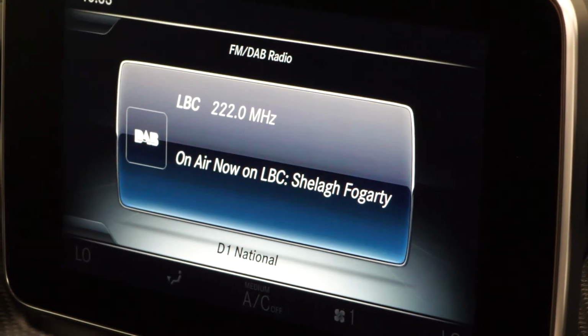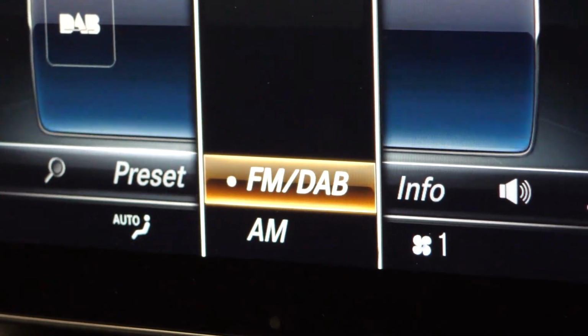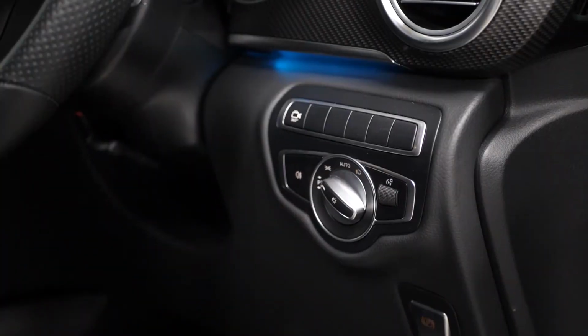On the centre screen, you've got access to some of your infotainment features, such as the optional DAB radio, and you've also got access to the 360 overview and reversing camera as another added optional inclusion.